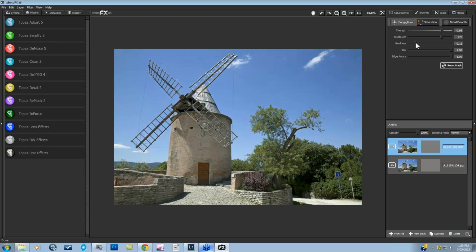Take that hardness. Now this is a little bit different with the edge-aware. It has been worked on, so you'll notice it behaves just a tiny bit different, and I'll be going over that again in more webinars. Actually, that's dodging, but that's okay. So this is really edge-aware right now, 100% edge-aware.